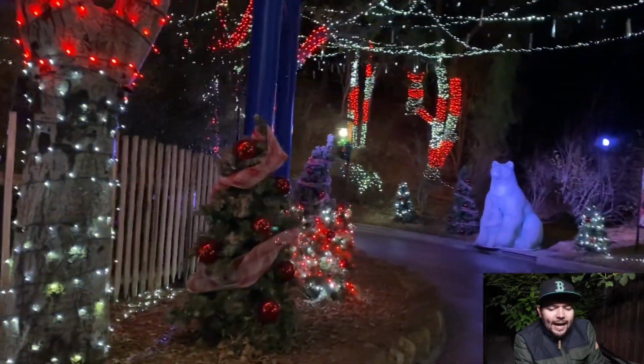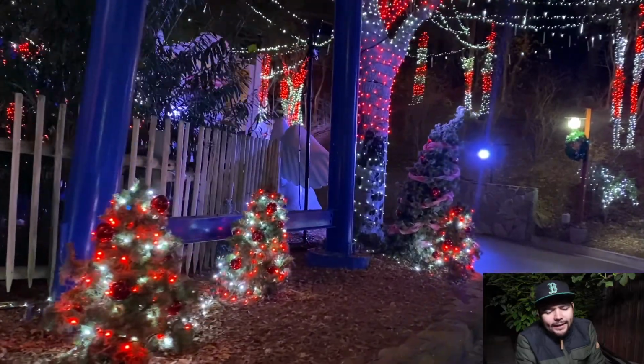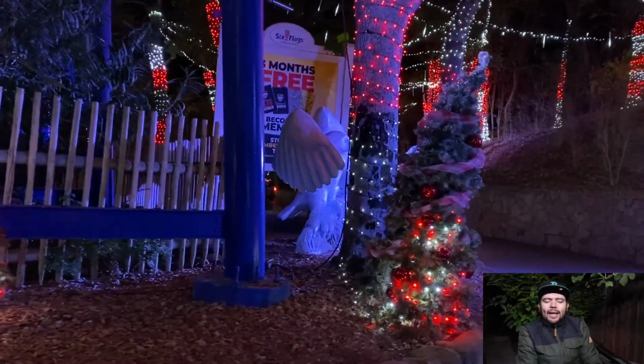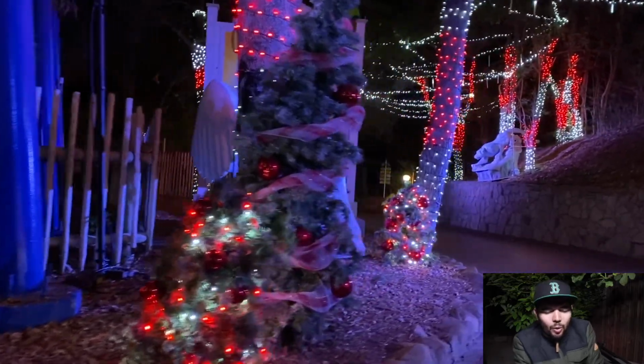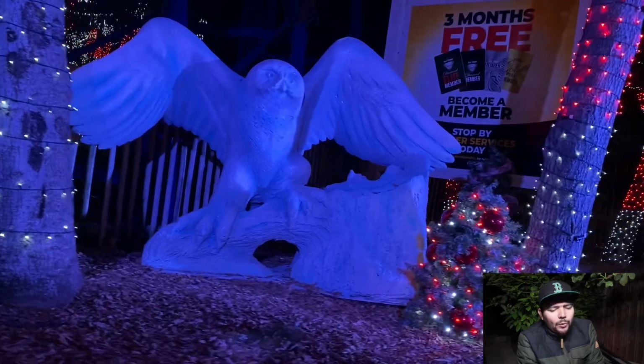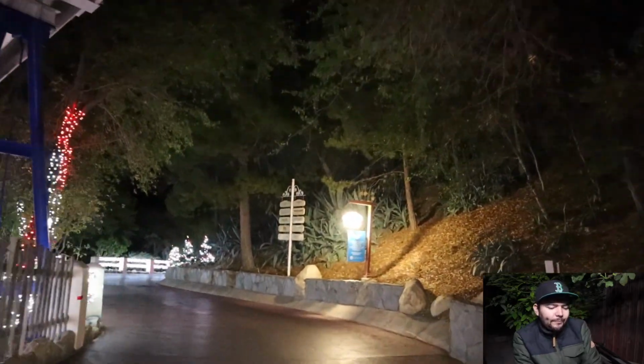And on the left hand side of this little same area, they did have some Christmas trees here. And they had this Christmas tree that had some white on it. And they did have this big owl, which was really cool. I like the sculpture. It looks really awesome. We rarely get to see owls, but we got a close-up right there.